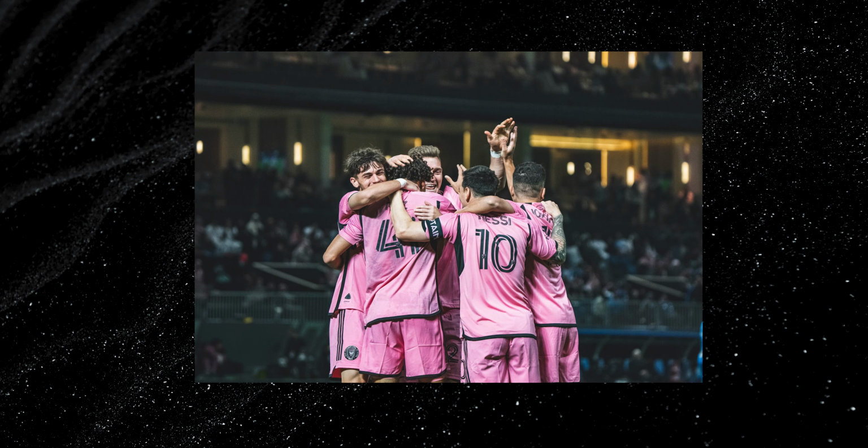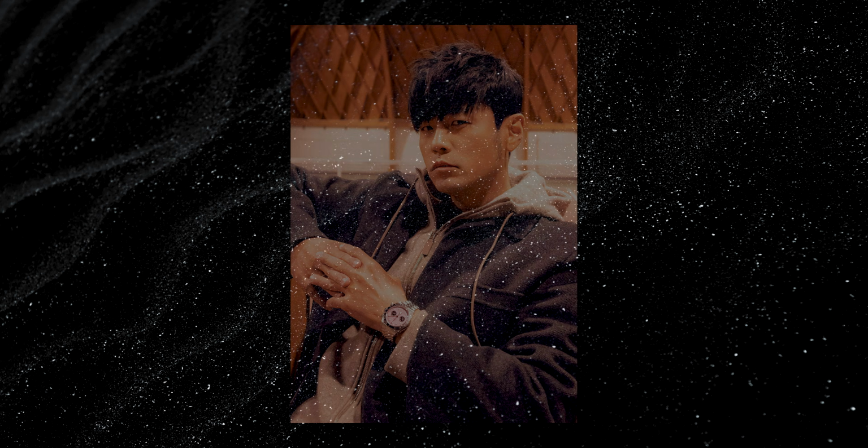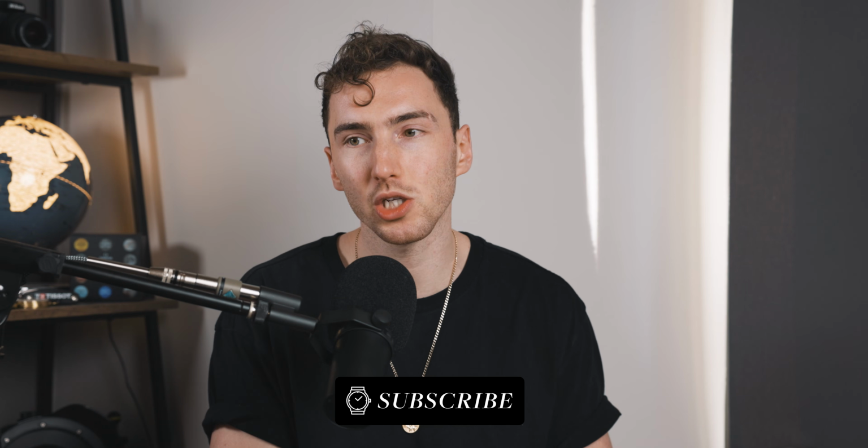Essentially what's happened here is Tudor has become the official timekeeper of Inter Miami CF. And they essentially wear pink. Originally, they'd collaborated with J2, who is their ambassador, and they had released this watch, but now it will be available to the public. However, they have said it will be released in limited numbers, limited production, not limited edition, because Tudor typically don't do limited editions, the same as Rolex, but it will be limited production.